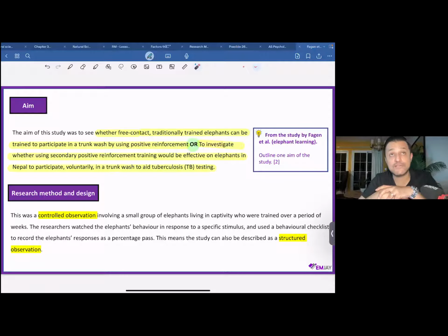As much as the researchers tried their level best to not change their routine, especially when you talk about their grazing sessions, nonetheless, there were certain elements that were controlled over here. So it would be better to refer to this particular research as a controlled observation. Now, this was a controlled observation involving a small group of elephants.